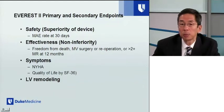As I said, it was powered to show a superiority of the percutaneous approach for repairing mitral regurgitation over surgery at 30 days. It was also intended to show non-inferiority of the effectiveness endpoint, which was a freedom from death, mitral valve surgery, reoperation, or more than moderate mitral regurgitation at 12 months. And finally, the secondary endpoints were symptoms as judged by New York Heart Association class or quality of life by SF-36 questionnaire and parameters of left ventricular remodeling.